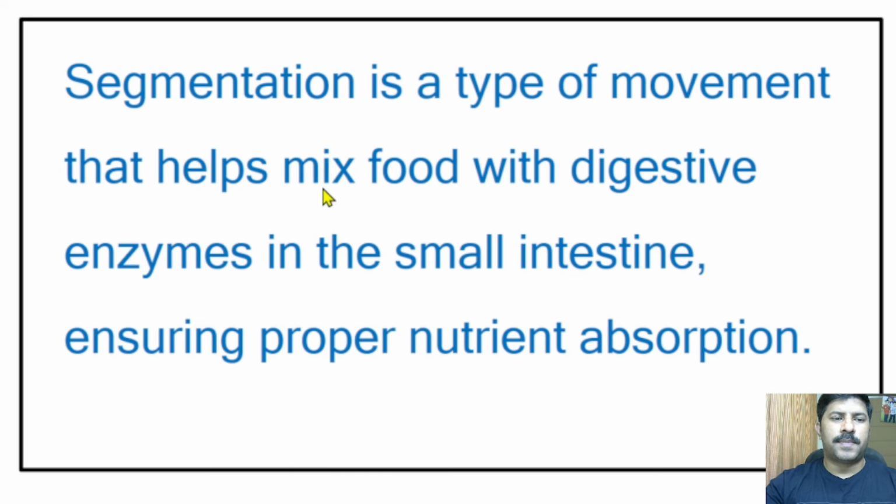Segmentation is a type of movement that helps mix food with digestive enzymes in the small intestine, ensuring proper nutrient absorption. So after mixing with these enzymes, only then is the small intestine able to absorb into the bloodstream.